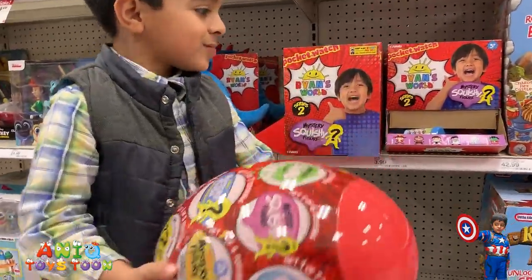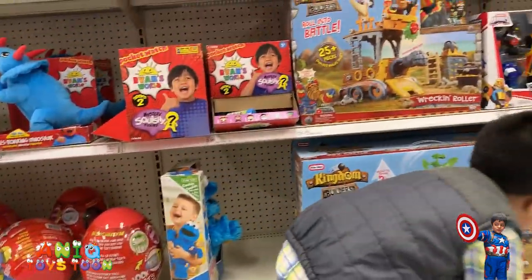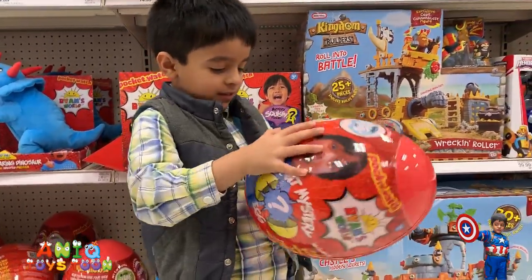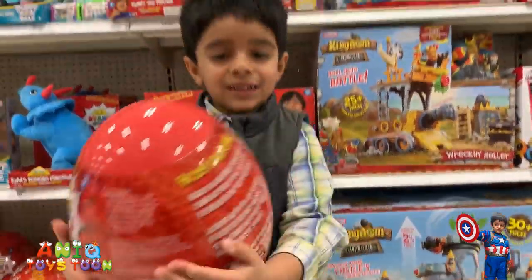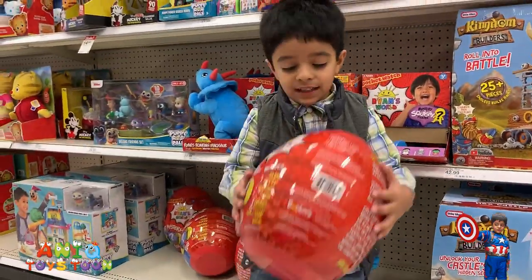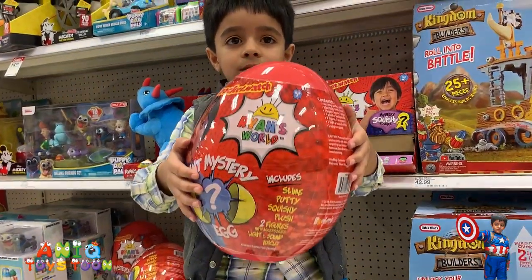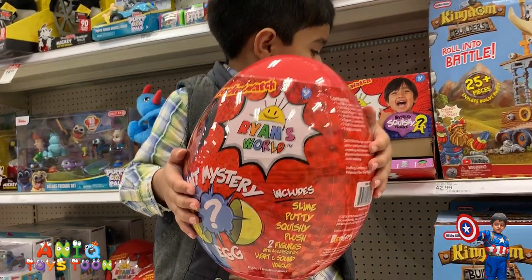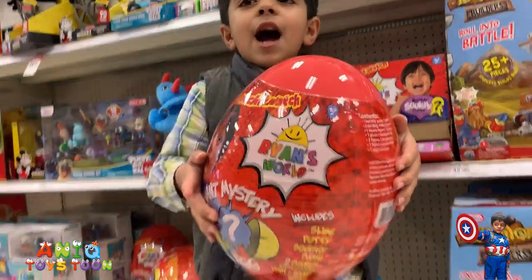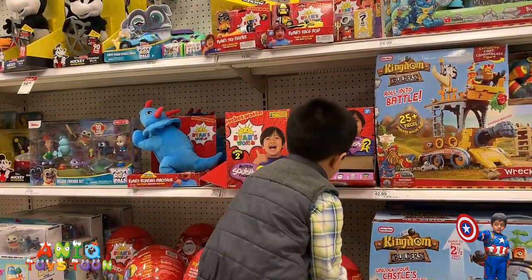Can I see how many things there are inside? Oops. Oh, no, you gotta hold it tight. Can I count? Yeah, there are a bunch of them. Can you show us? Six things. Can you rotate this? Six things. No, seven. Eight things. Okay, can you move it this way, Aniq? There are eight things. Move it around. Okay, we have slime, we have putty, we have squishy, push, two figures. Wow. We have a high and sound vehicle. How many things we got? 1, 2, 3, 4, 5, 6, 7. We got 7 of them. Oh, that's too big.